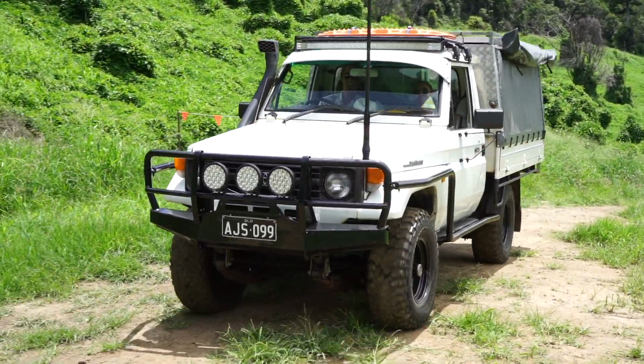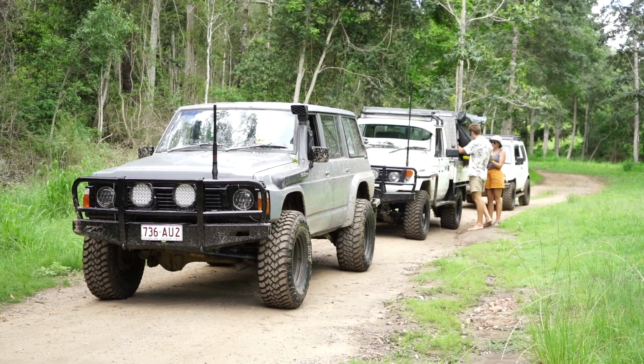Then Alex arrived in his locked and lifted 75 series to join us for the rest of the afternoon.